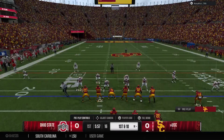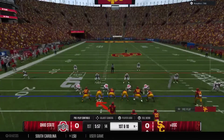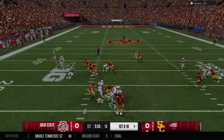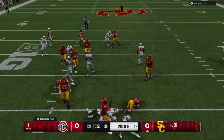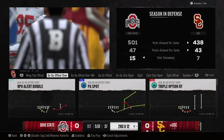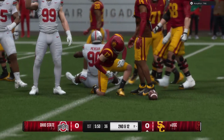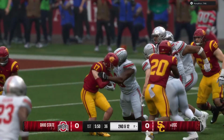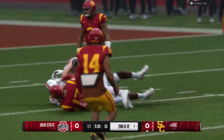Getting set for first down. From the gun, they'll try to impose their running game. He's knocked down in the backfield. He'll lose a couple. So he gets stuffed on first down, and now you have the offensive coordinator thinking a little bit. Yeah, we're probably going to have to throw it now on this second play.